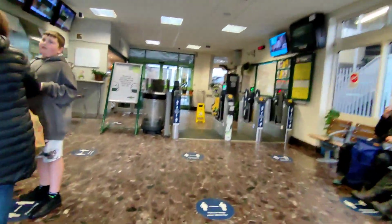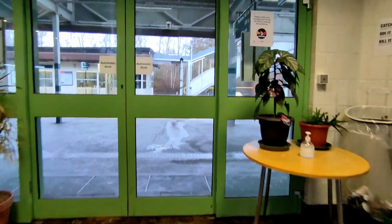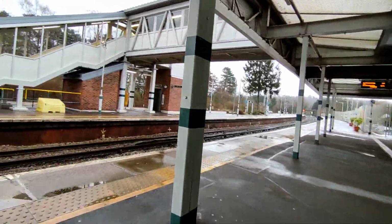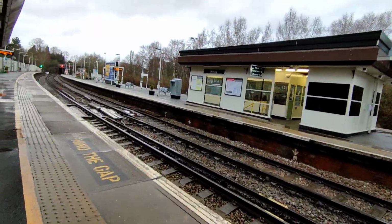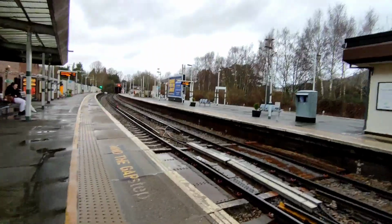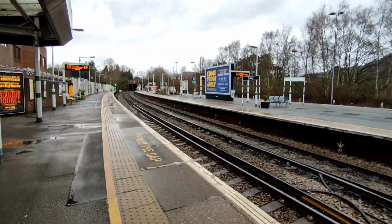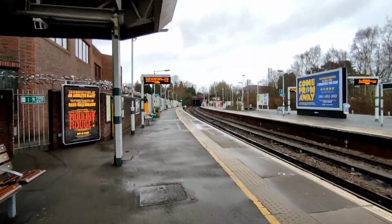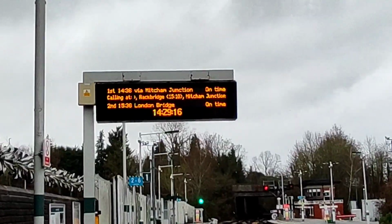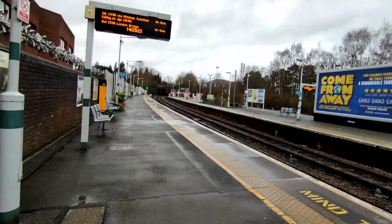Today you join me at Dorking Main Station and I'm heading off to London Bridge with Southern Rail. Opened in March of 1867, Dorking Main is one of three stations serving the town of Dorking, the others being Dorking West and Dorking Deepdene. The station is rather quiet at this time. It's Tuesday at 2 o'clock. I'll be catching the 14:36 service that's come from Horsham, just a 20-minute journey from here.